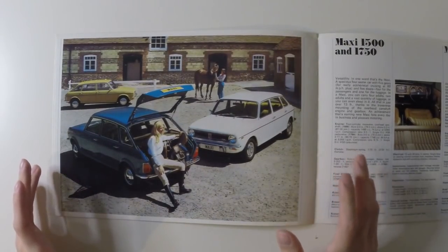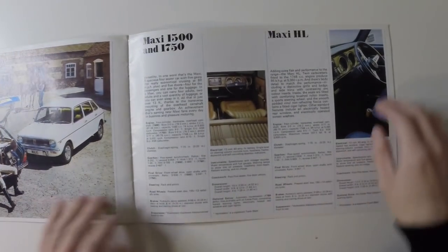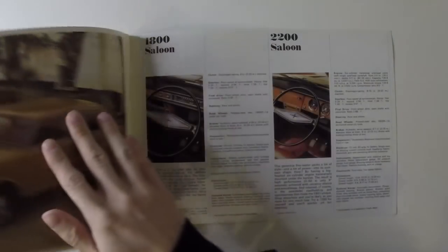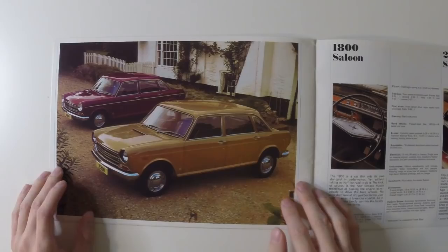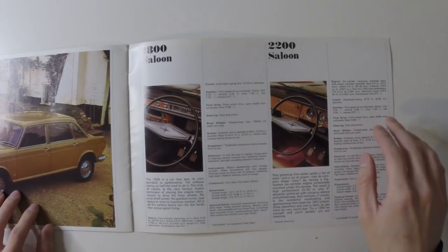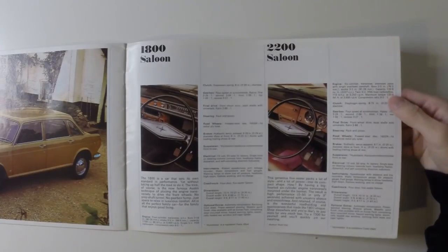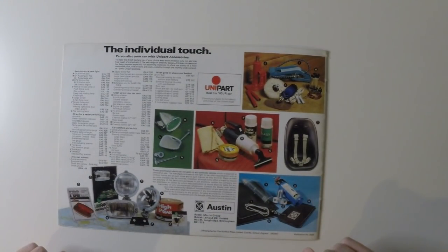The Maxi is again the same, but with the new Maxi HL at the top of the range with twin carburettors and 95 brake horsepower. The Austin 3 litre had been discontinued and not replaced, but the Landcrab range expanded from just the 1800cc 4-cylinder B series to the 2200cc 6-cylinder E series. On the back, some period accessories.